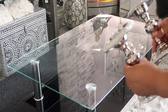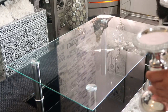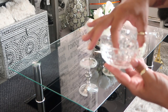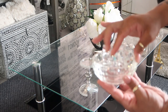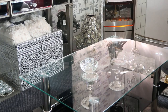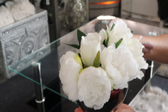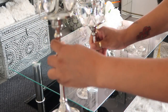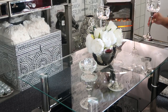Let's start from scratch. We're gonna clean off the tables. I'm adding these pretty crystal candlesticks at the bottom just for reflection. There's the crystal bowl, and I added in different size crystals into the bowl. Nothing says summer like some pretty white flowers. Creating height on the table with these beautiful crystal candlesticks.